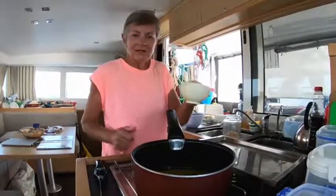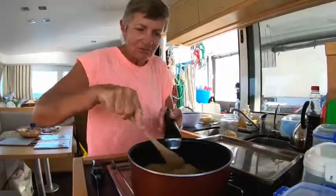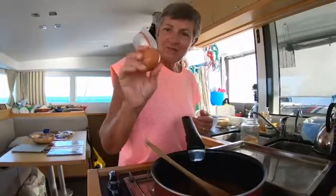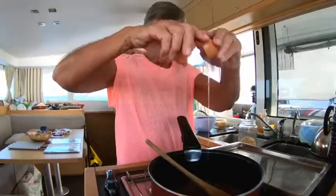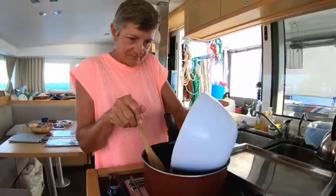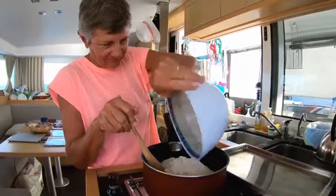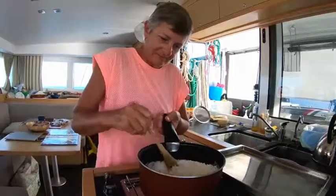Now I'm putting the sugar in the melted butter and syrup. We'll give that a stir. Okay, and we've got an egg. Put that in there. And give that a good stir. Okay, and then we put our dry ingredients in. And stir that all around.